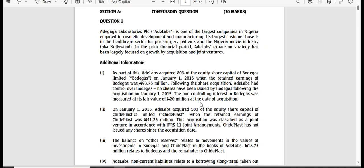Following the share acquisition, Adelab had control over Bodegas. No shares have been issued by Bodegas following the acquisition on January 1, 2015. The NCI in Bodegas was measured at its fair value of 20 million at the date of acquisition. On January, additional information too.